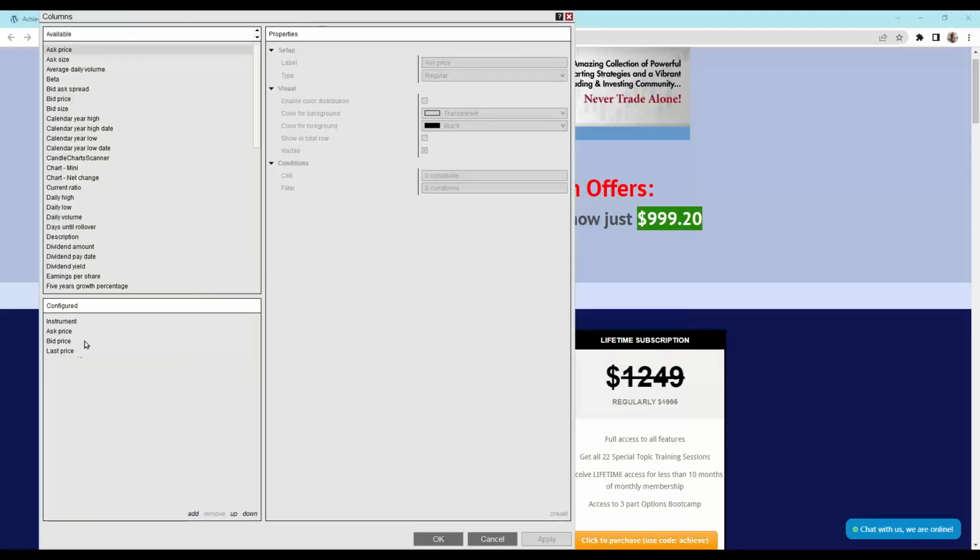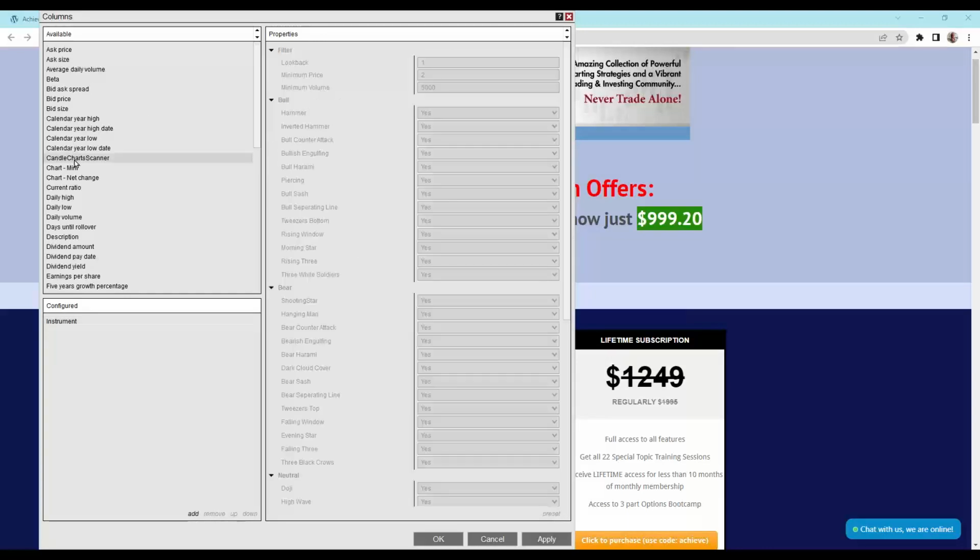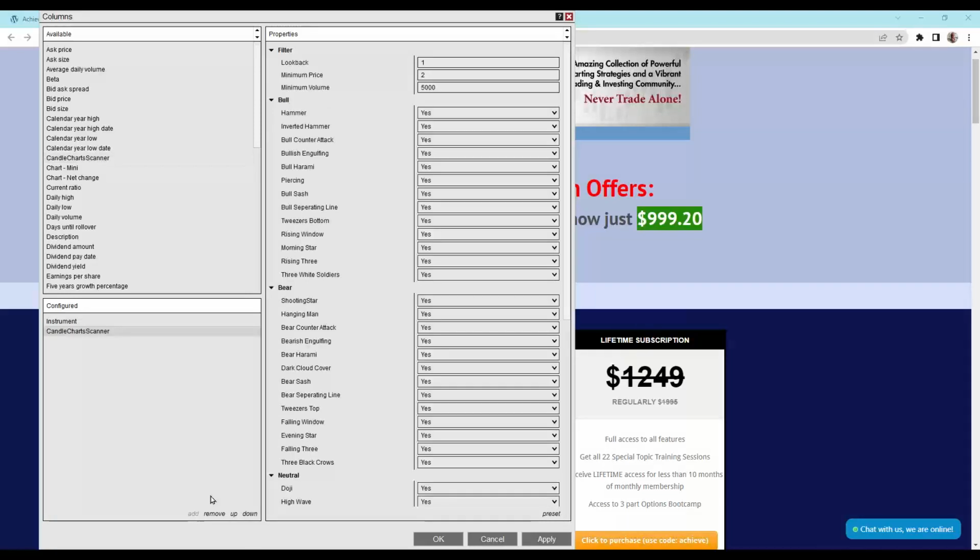Just edit the columns. I don't really care what the price is of things. For me, it's about the movement. And then we come up here and we look for Candlecharts scanner. So I click on that and I add that, and let's just make sure how it's set up. So we're showing everything at the moment. Some things I don't want to look at. Rising three, I don't really care. Tweezer bottoms I don't usually look at. So then you can just turn on that, click it, yes, no, strict or not strict definition.